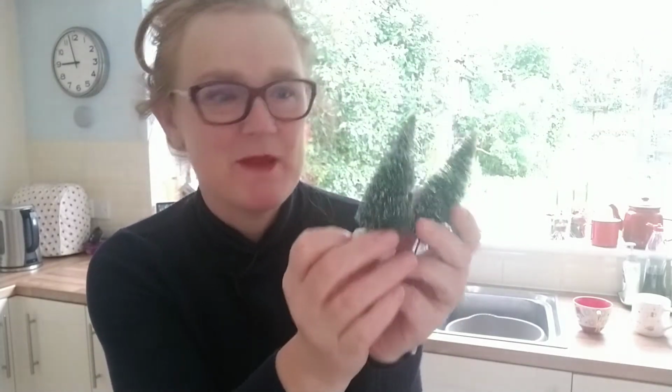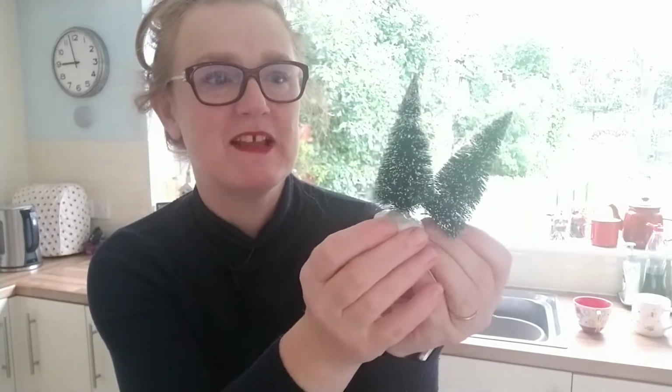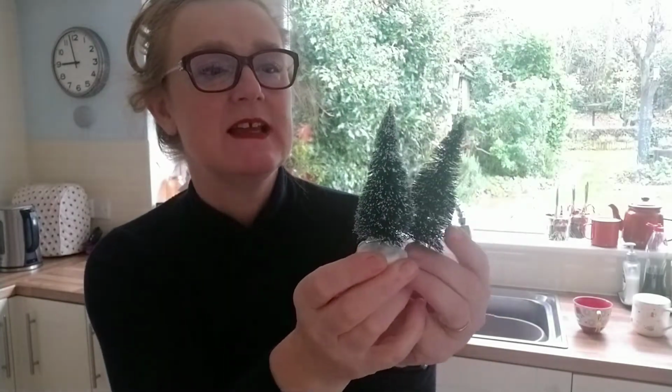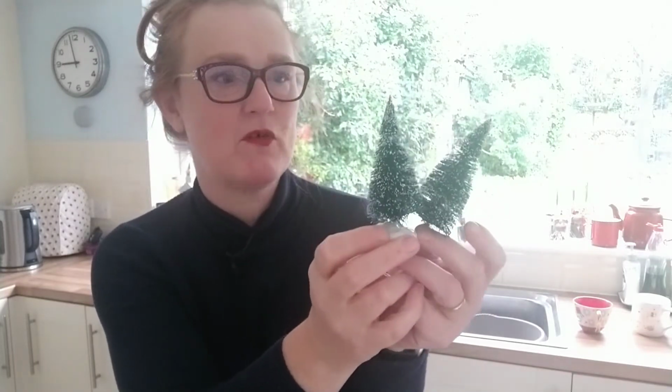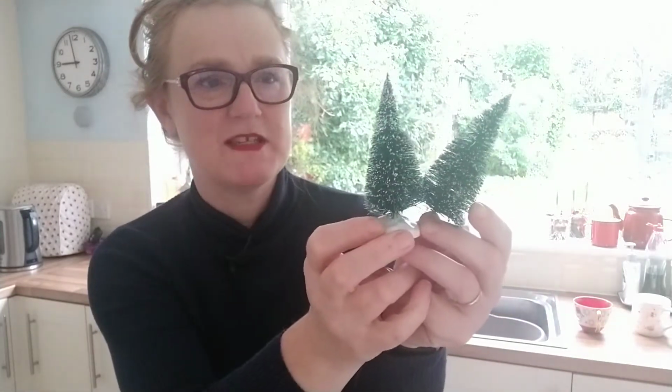You saw me make my tabletop woodland with my real and artificial Christmas trees a couple of days ago. I was putting out all my Bottlebrush trees yesterday, and I've decided to corral them in a wooden crate that my brother-in-law has made me. And as I was going through them, I was thinking, do I need all these? I must have about 15 or 20 of them.